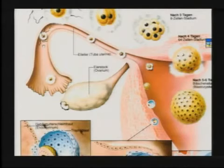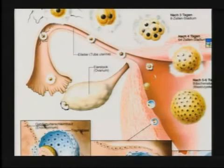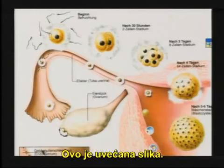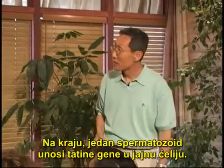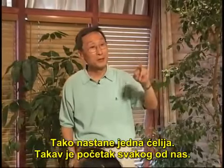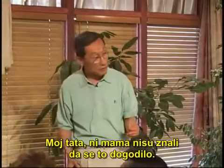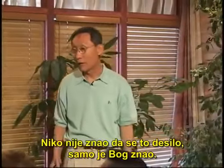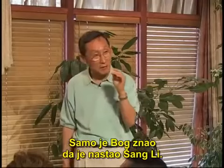And then my daddy's sperm started here. The sperm comes over, and finally, this is a little bit magnified picture here, this one sperm delivers my daddy's gene. Finally, one single cell is formed. That's the beginning of you and I. My daddy did not know that happened. My mommy did not know that happened. Nobody knew that happened. Only God knows that Shang Li is now formed.